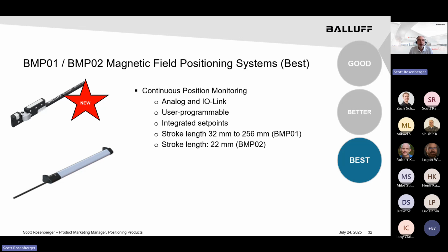Moving up to the best category here, we're going to move away from discrete sensing, and you're going to encounter applications out there that require more than just an on-off sensor. When you do, please know that we have magnetic field sensors that will provide continuous position feedback from a pneumatic cylinder or a gripper.